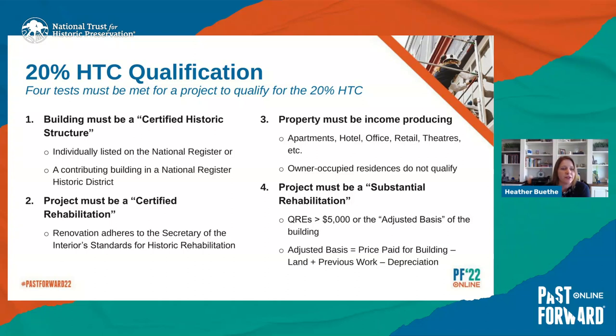So there's four tests that you have to meet to qualify for the 20% historic tax credit. One, as John mentioned, it has to be a certified historic building, which means it can either be listed on the National Register or it could be a contributing building to a historic district. It must also be a certified rehabilitation, which I know Elizabeth will touch on, but it means that the rehab that you do has to adhere to the Secretary's standards for historic rehabilitation. It has to be an income producing asset. So like we talked about, lots of different asset classes: apartments, hotels, office, retail, theaters, but owner occupied residences don't qualify. And then as John briefly mentioned, there is also a substantial rehabilitation requirement. So you have to meet a test for a minimum amount of work that's done on the project in order to be eligible for the credit.